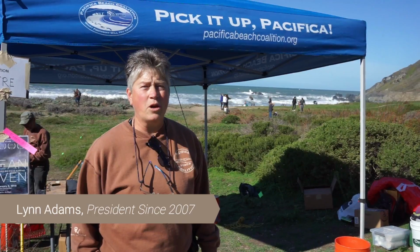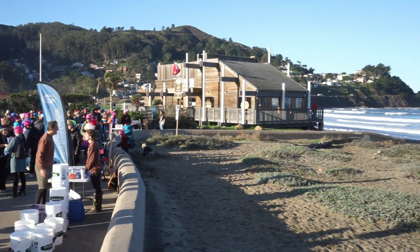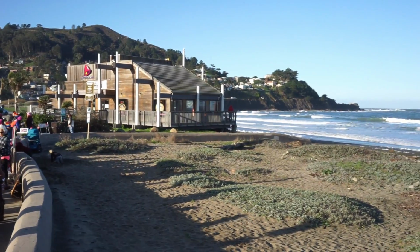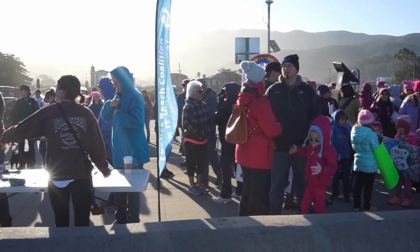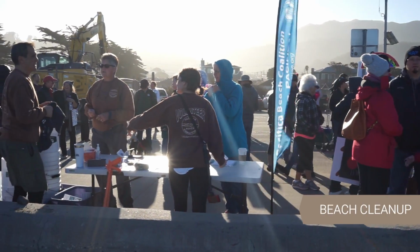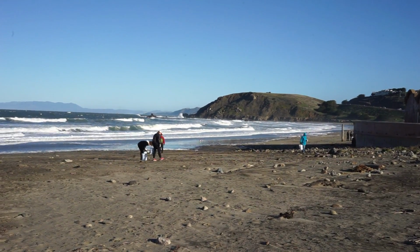Day of service, we cleaned all of Lindenmar Beach. We extend down as far as Pedro Point Shopping Center and clean all the way from the highway all the way to the water. And it was awesome. I think they had about 40 volunteers and they got balls, lots of balls because it rained recently, and the balls come out of San Pedro Creek back onto the beach.